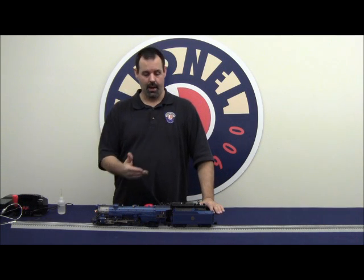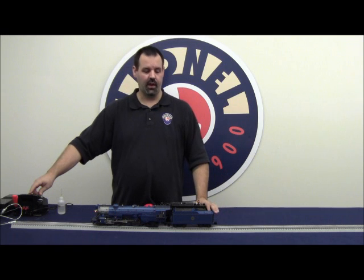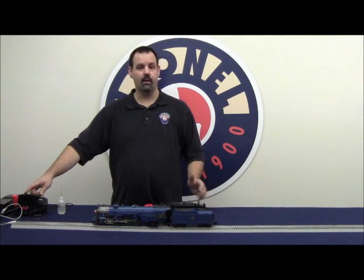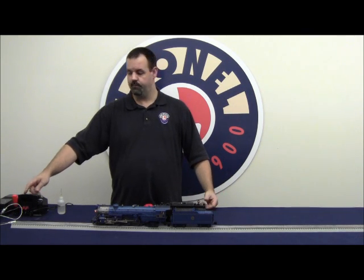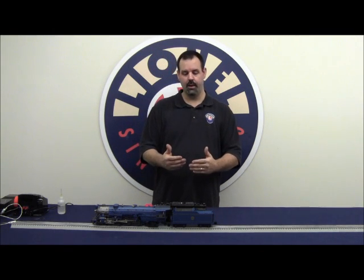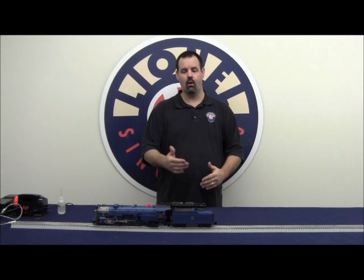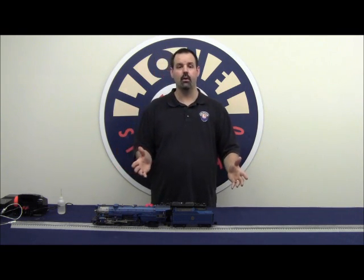So the tender doesn't know what to do. As far as it knows, it's in conventional mode. I can prove that by pressing the whistle button on my transformer and getting the whistle to sound. Same thing with the bell button. I can press the bell button, turn my bell on. So just from a simple act of programming, if you enter the wrong code or fail to enter the code at all, you can change the way your locomotive performs and make it appear to be broken.